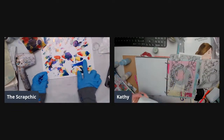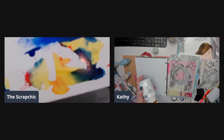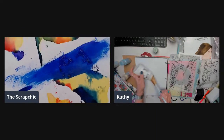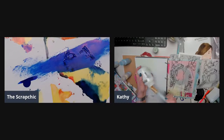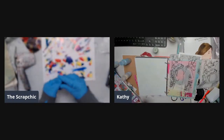All right, so I'm going to matte medium this tissue paper on here. I'm trying to get everything I can out of here. Pull off the sticky I got on there and see the alcohol ink does stick to it. So that's interesting. So let's try this.